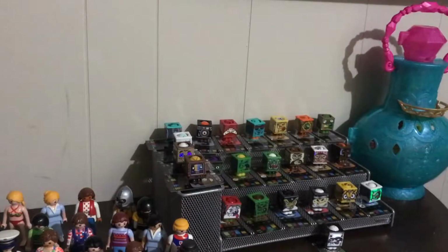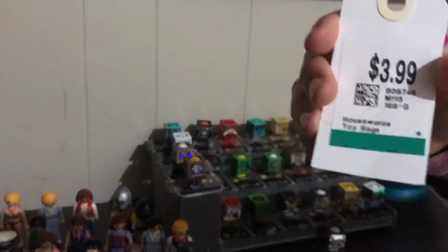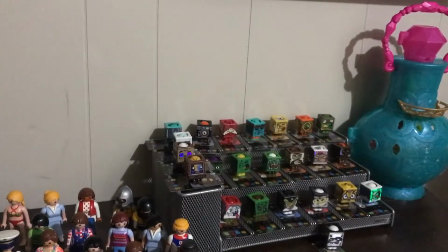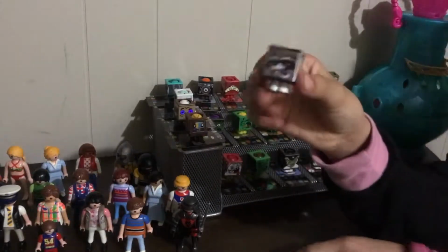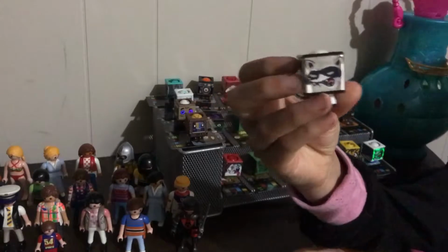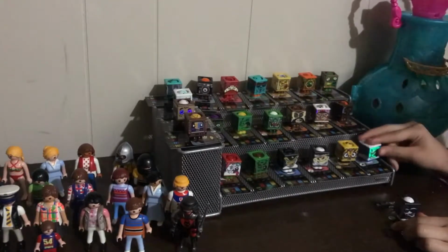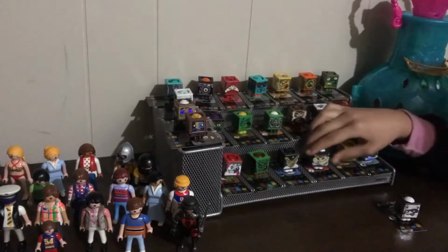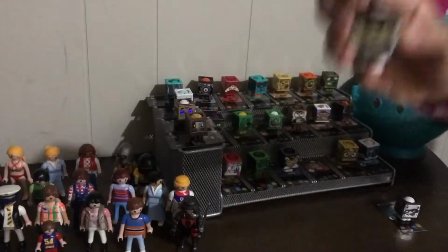I'm going to show you a couple of my favorites. So they have really awesome names, and we got this for $3.99. There are 2 bags. So the first one is Rat Cube. So we really like how it's like instead of raccoon, it's Rat Cube. They all have very witty names. And there's also the Karate Cube, like the Karate Kid.